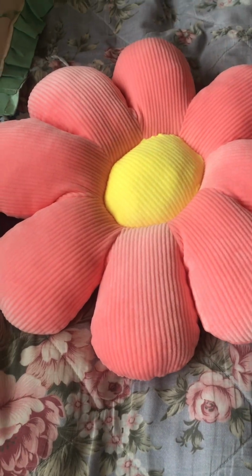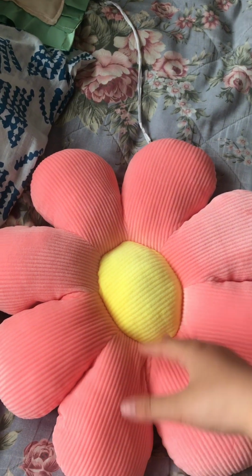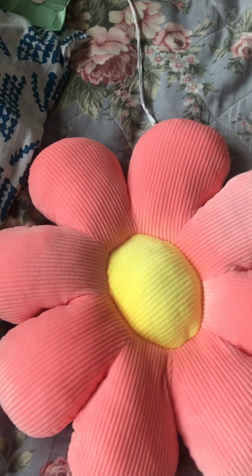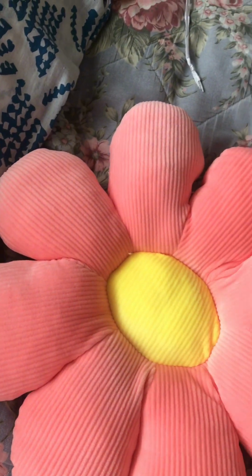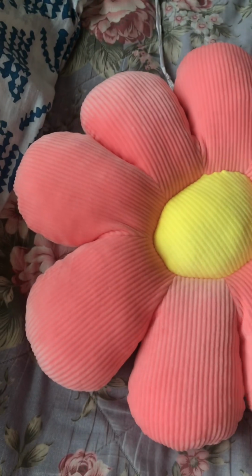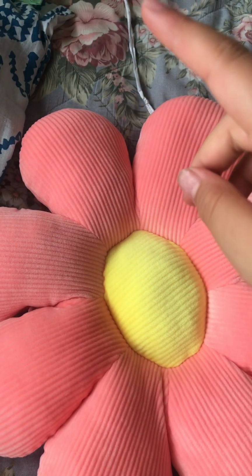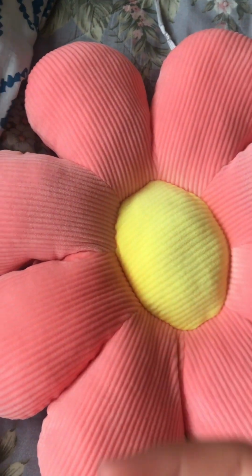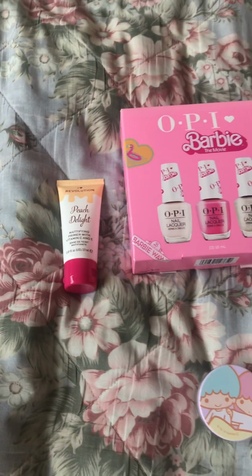so the first thing I got that I'm going to show you, actually not the first thing I got, the first thing I'm going to show you is this really cute flower pillow thing I got from my sister. It's really cute. She got it online and it's really cute. And yeah, I wanted this. It was on my Christmas list, whatever. Okay. Now moving on to here.